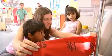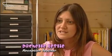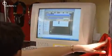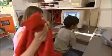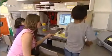My approach to ICT is to use it as a tool to extend the learning that is already taking place. So, for example, today I had a child who was constructing with different construction tools. To extend his learning, we took it to the computer and he chose to scan it in to create a data image.